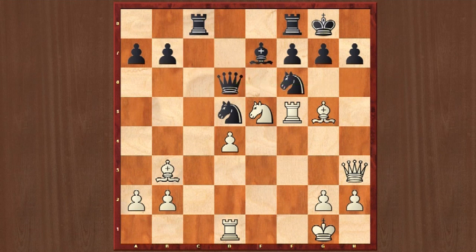And here, white has a series of really beautiful combinations. Now you can pause the video for a moment and think about what white should play. So according to our observation, this f file is already opened and this diagonal is also opened. So this f7 square becomes a more serious weakness. White plays knight takes f7.